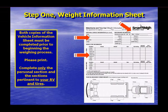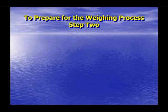Remember that the Escapee SmartWeigh staff will complete the last section when the weighing is complete. You will receive back a copy for your information and records. The hard part is now complete.